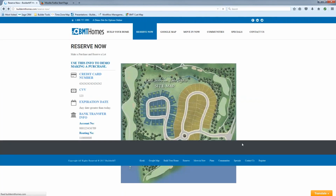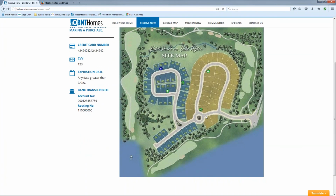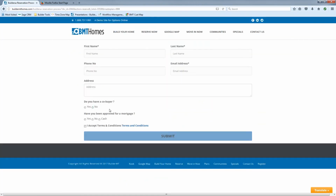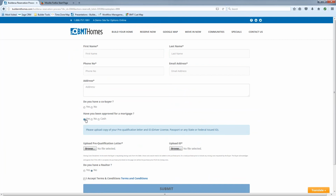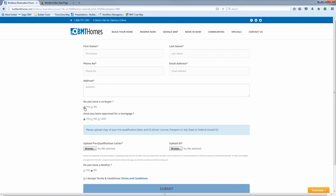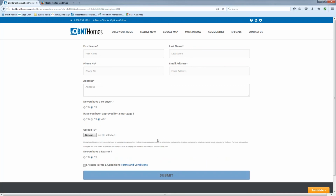So, presenting a lot that's available to the customer, I can choose it. This is the one that I want. I want to put money down on it right now. I want to fill in my information. If I'm approved for a mortgage already, yes, upload my pre-qualification letter. Do we have a co-buyer or not? Yes. We're capturing information from our sales system. This automatically changes the status of that lot, and then we can draft it directly out of their account. If they just want to pay for it, we can draft it directly out of their account.